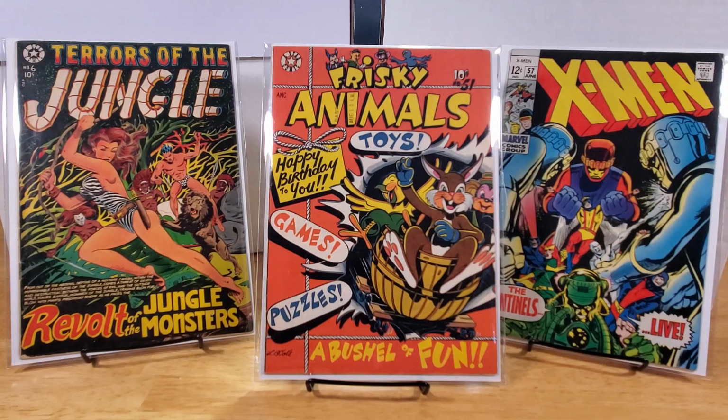I did pay up for this one. It was the most expensive book of the day at these local shops. It was 77 bucks. Maybe that's probably around fair market value. Again, I don't find a ton of these sold on eBay. Tough to really figure out what the value is. I think I see a current one on My Comic Shop that's in the good range for like 50 bucks.